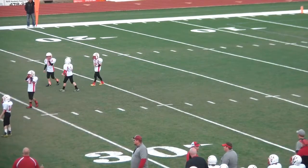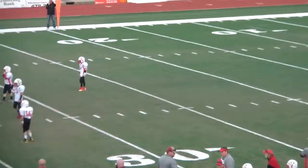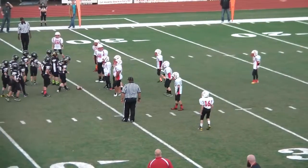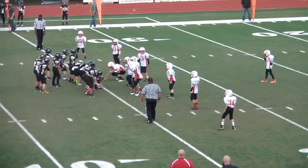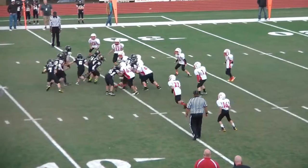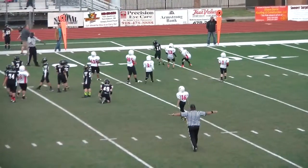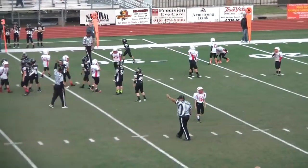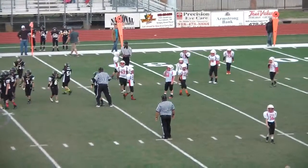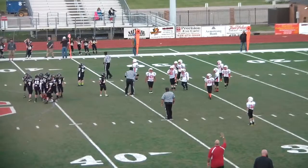Let's go! Keep going! Number 7's going to sweep the left side. Got 2.6 seconds left. One more play right now. That's 4 down.